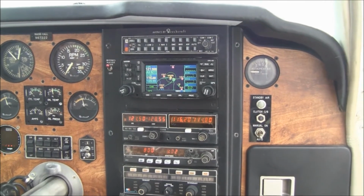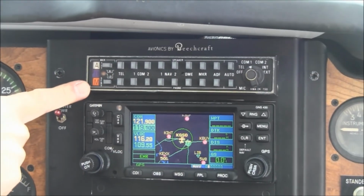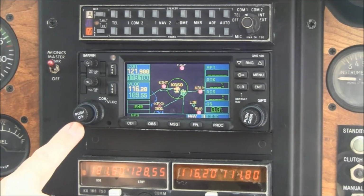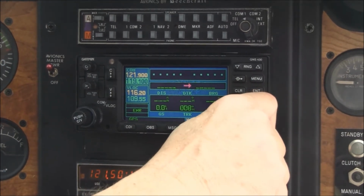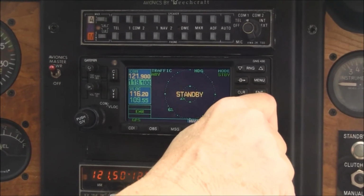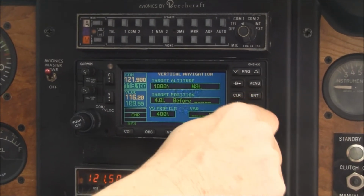Now let's take a look at the avionics stack. At the top we have a King KMA24 audio panel with your 3 light marker beacons. Below this is a Garmin 430 GPS Navcom. We have several different pages. This is the number 1 nav page, and then the moving map nav page, and then we have the Skywatch active traffic page, and then we have your information and your satellite pages.